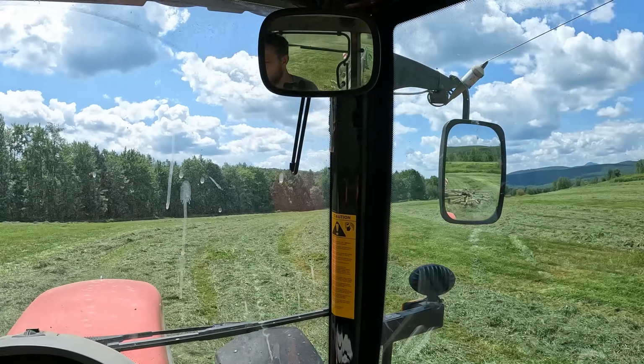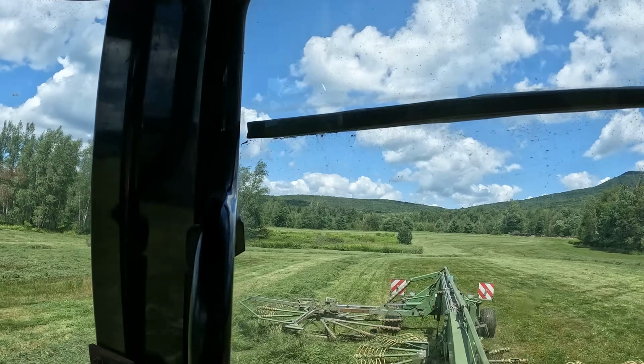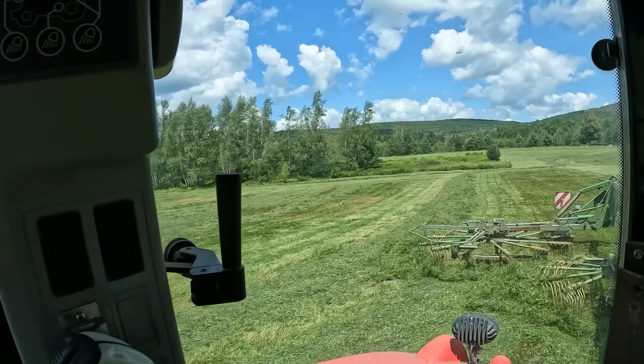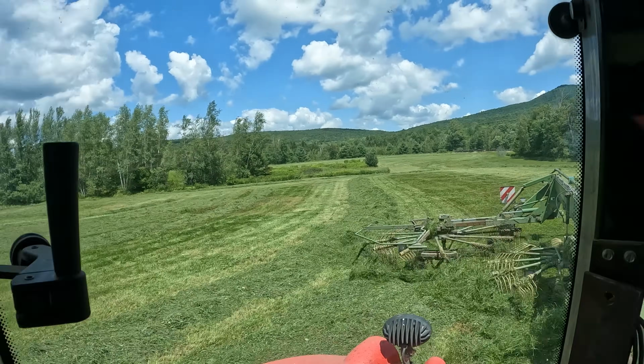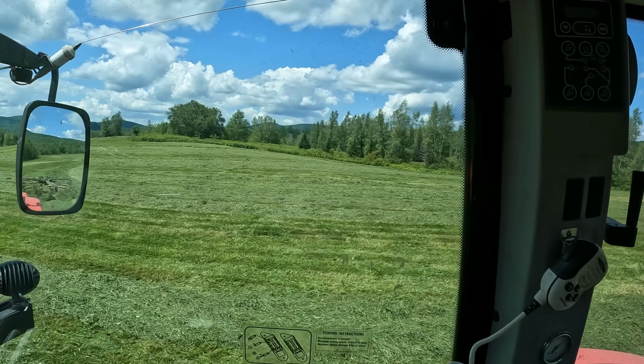Gone around twice now. Right here at the front. It's definitely not an enormous amount of grass, but it's a good amount for sure.